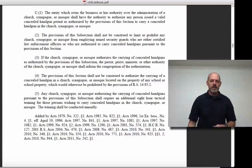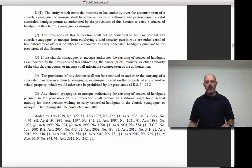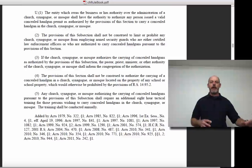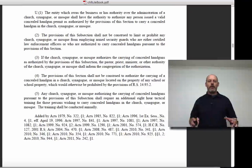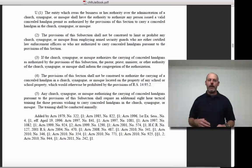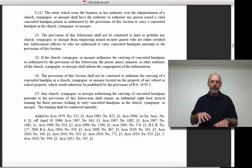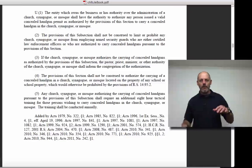And also, number 4, the provision of this section shall not be construed to authorize the carrying of a concealed handgun in a church, synagogue, or mosque located on the property of any school or school property, which would otherwise be prohibited by the previous provisions. So if you have a school that's run by a church and the school is on the same property as the church, you cannot carry inside the school because of church carry. And so there are overlapping properties where you cannot make one rule provide for the other.